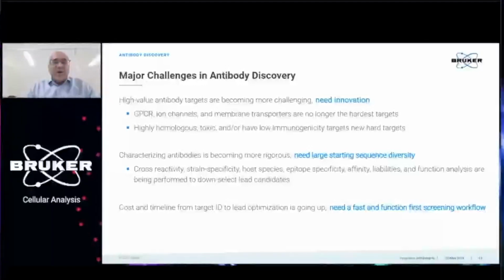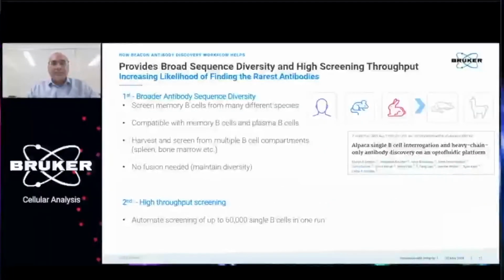Fortunately, the Beacon antibody discovery workflow can address all these challenges. And we believe that Beacon should be the go-to method for working with difficult targets. So let's look at how the Beacon antibody discovery workflow helps.